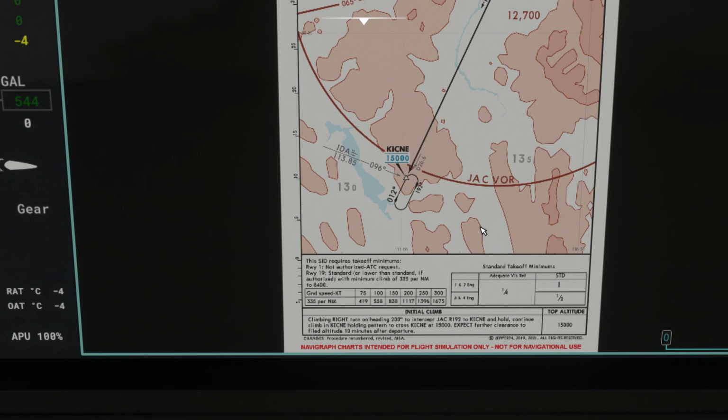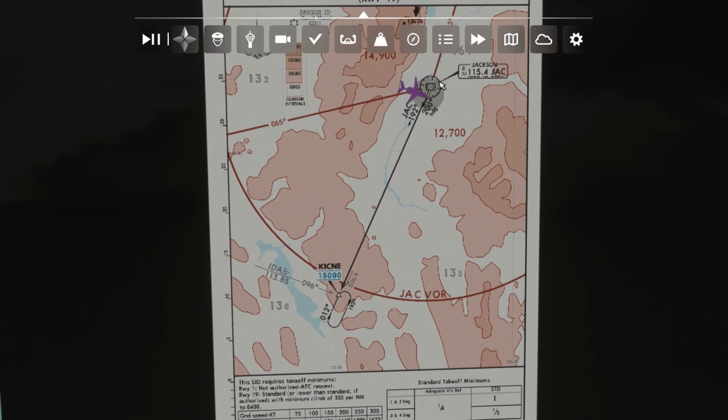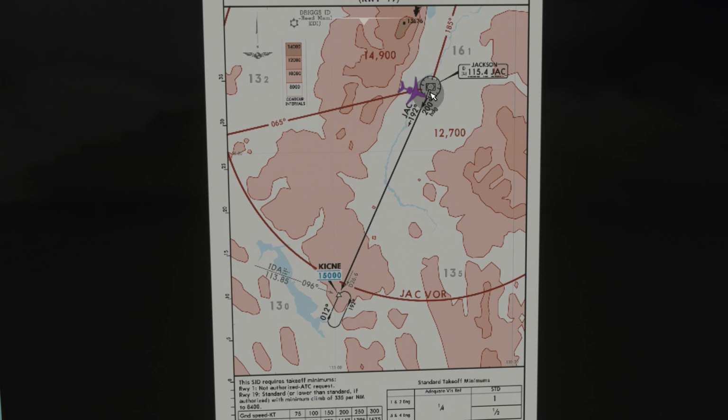Okay, so what that means, folks, is we're going to take off runway 19, head to 200 on our heading, and come out here. If we have not made 15,000 feet, we have to enter the holding pattern and spin around here until we climb up to 15,000 feet, in which case we can depart out of the SID. That is what that means.